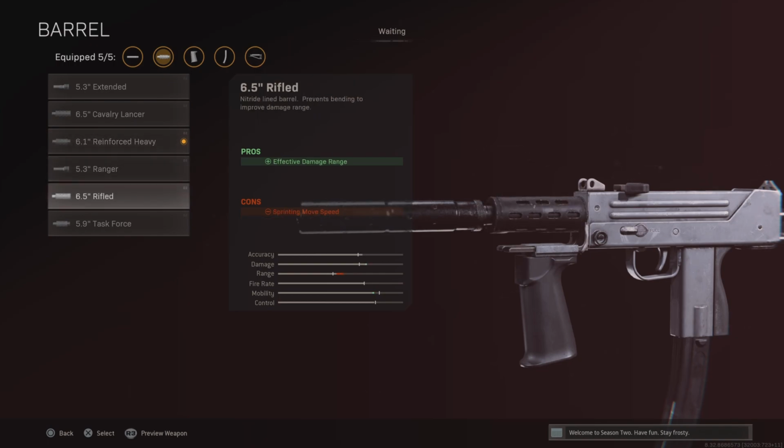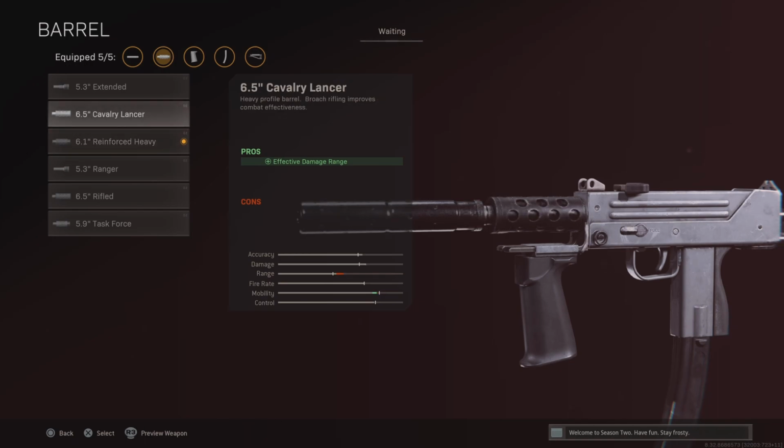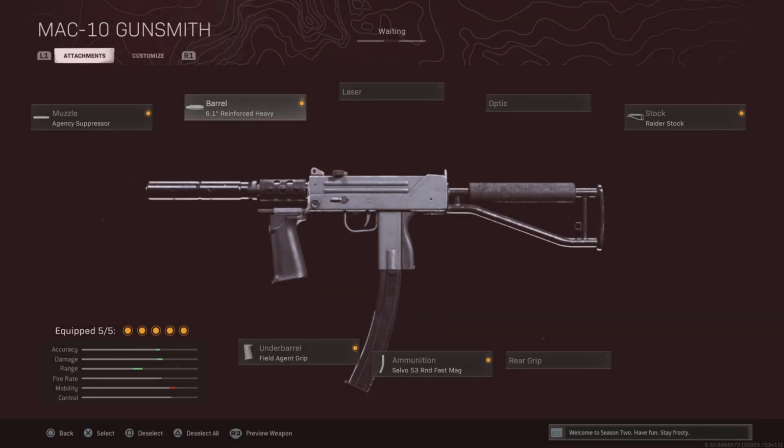A lot of people are using the rifled barrel and the task force barrel, and that is a very big mistake whenever you're using this weapon. Do not use the task force barrel on any weapon because it increases your recoil by a lot. The best one to be using at the moment is either the reinforced heavy or the cavalry lancer barrel, so make sure to go ahead and use that. For me personally, I like to go ahead and use the reinforced heavy barrel.